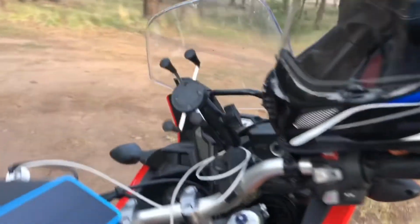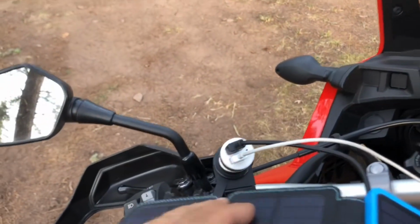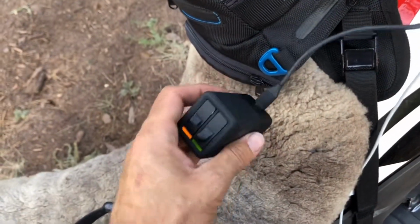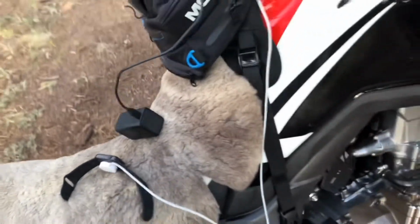Up here, during the day, I leave my phone in the holder and it gets charged. Got a little power out of that. I let this charge during the day as well. And then when I stop for camp, charge up the GoPro batteries, charge up the Apple Watch.